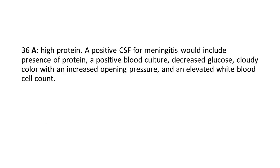36A. High protein. A positive CSF for meningitis would include presence of protein, a positive blood culture, decreased glucose, cloudy color with an increased opening pressure, and an elevated white blood cell count.